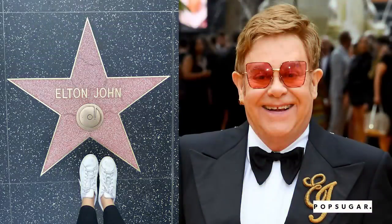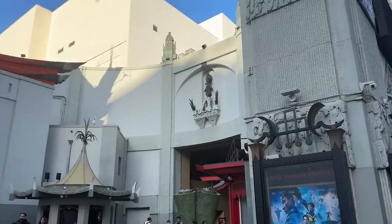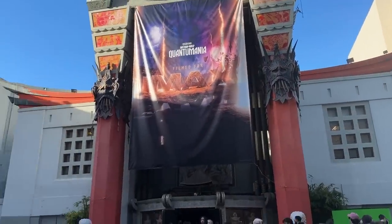Next star on my list, Sir Elton John. My favorite Disney film ever is The Lion King, and of course he wrote the music. Taking a quick pause right here, and let's do a rapid fire look at some cool handprints.